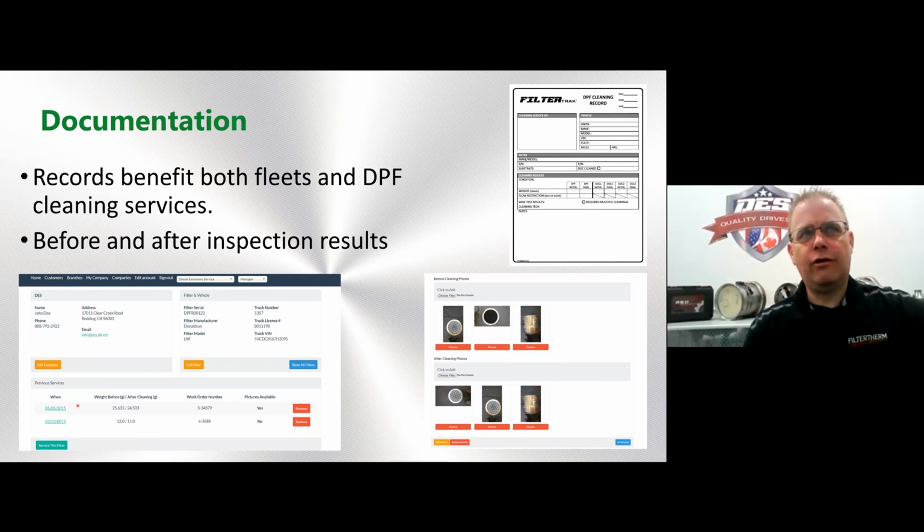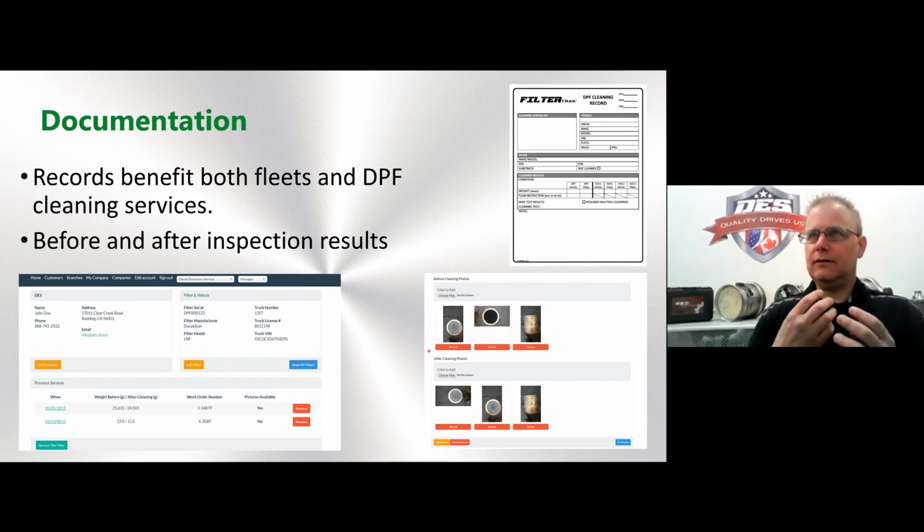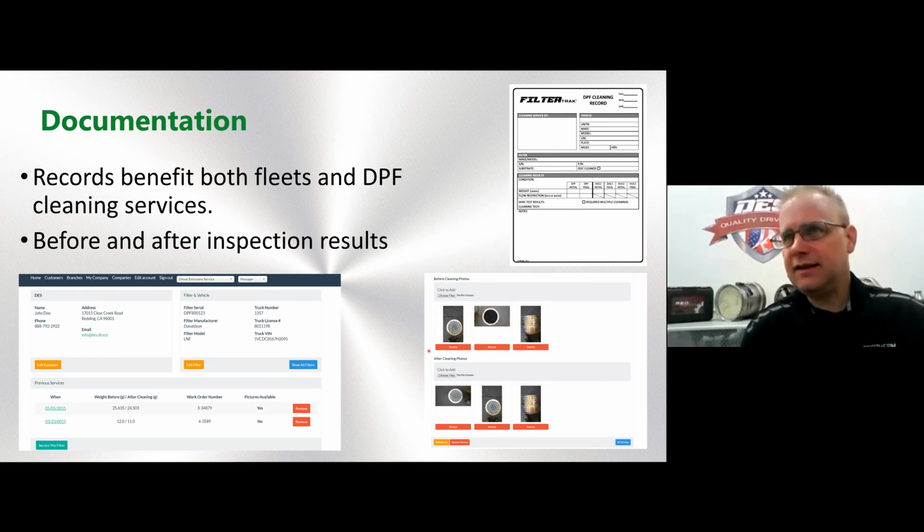The software allows us to see the previous services that happened, so we know when it was cleaned last or over and over. Then we have a section that collects this data that we're going to get in these next steps I'll talk about. And this is an example.